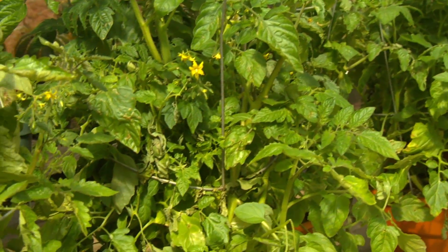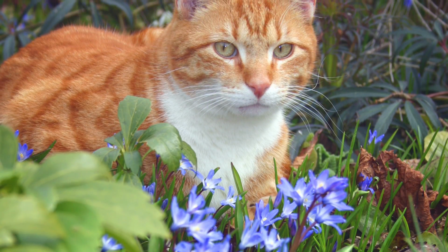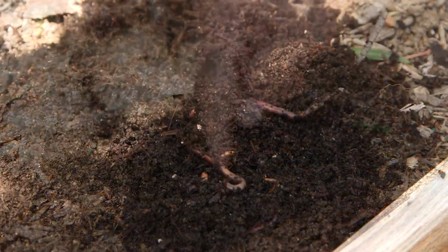Coffee grounds are said to prevent late blight in tomatoes and to deter ants. Some mammals like cats and rabbits don't like the smell of coffee and may stay away. Yet, it will attract worms and many people use it in worm bins.